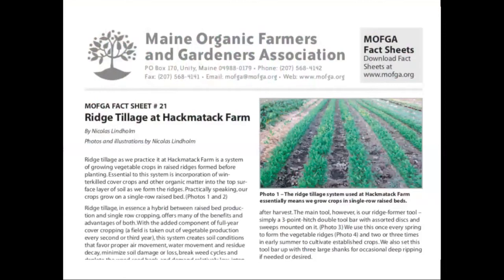There's a PDF that you can find online. If you just search ridge tillage, Hackmatack Farm, you can find this fact sheet that's produced by the Maine Organic Farmers and Gardeners Association. And it has a lot of great information. I'm going to go through the highlights of that, but I would encourage you to read that.